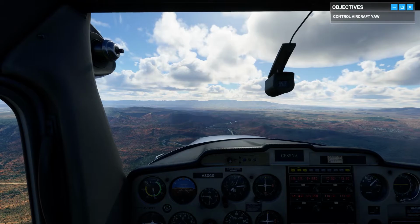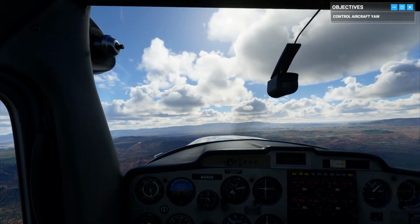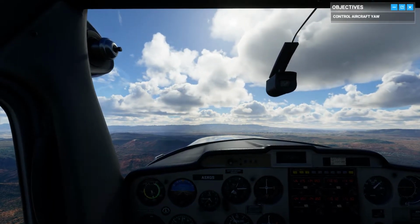Before we go on, let's bring the plane back to straight-and-level flight. Make sure your dashboard is aligned 3 to 4 inches below the horizon for a cruise attitude.